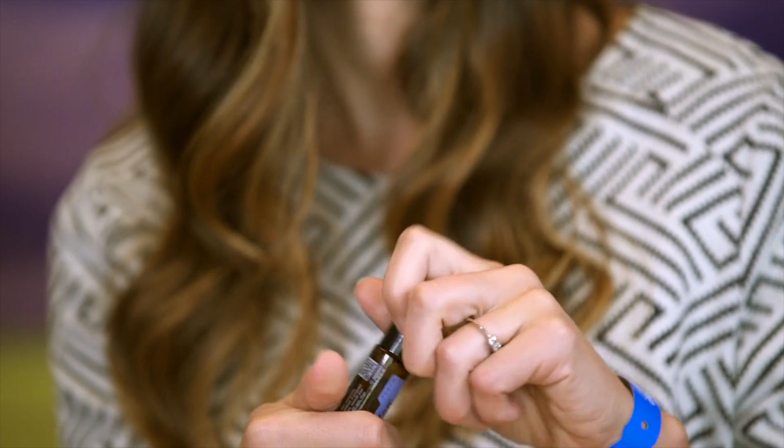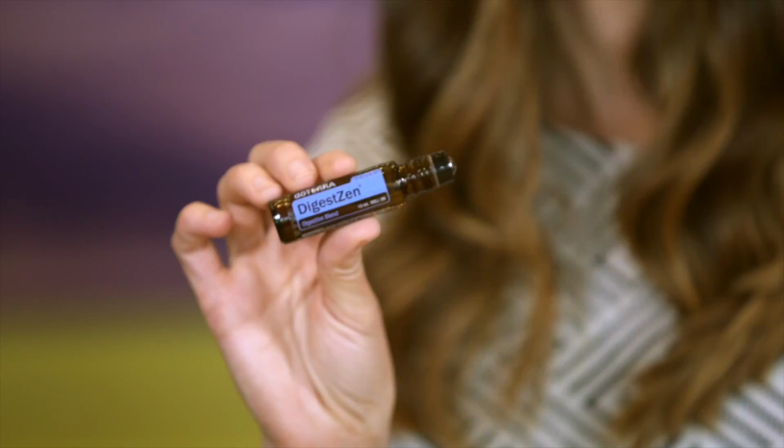And doTERRA has done such an amazing thing and put them in a touch roller like this so that we can use them so much easier and quicker. So I really love the Touch line. But back in those days, it was a little sample of the digestive blend. And I was able to teach her how to use that oil by putting a little bit on the palm of her hand and applying it to her tummy. And the most amazing thing happened. It was such a quick result.